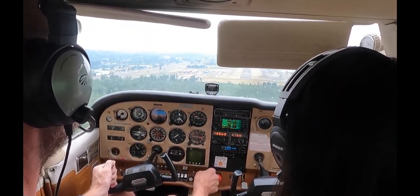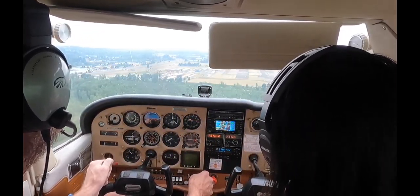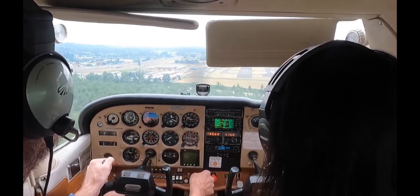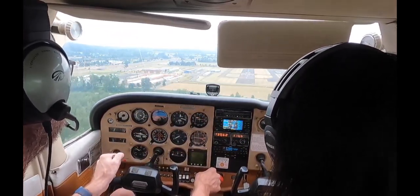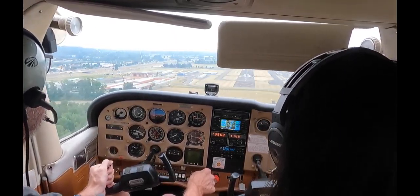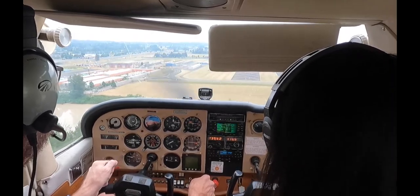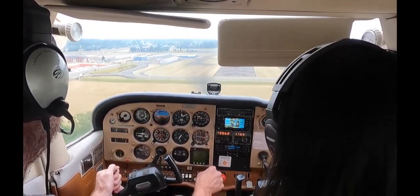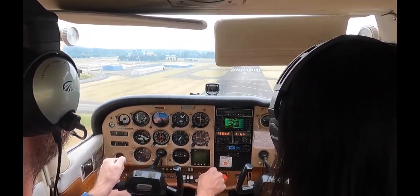We're a little bit fast, and we're a little bit high, so pull just a smidge of that power back. We're a little bit off center line, so put in a little bit of left rudder here. See how we're scooching back over? Pulling that power back. There you go, we drop without compromising our airspeed. Hold that 60, so pitch up just a little bit. Small correction. Power's out. Made the runway.